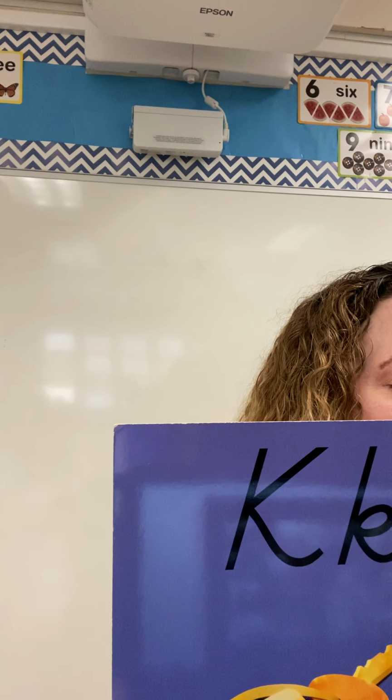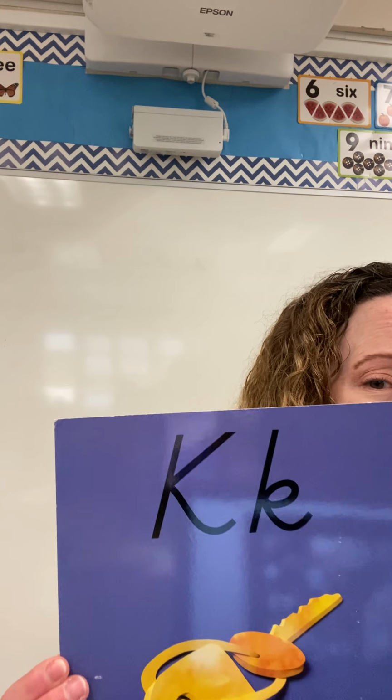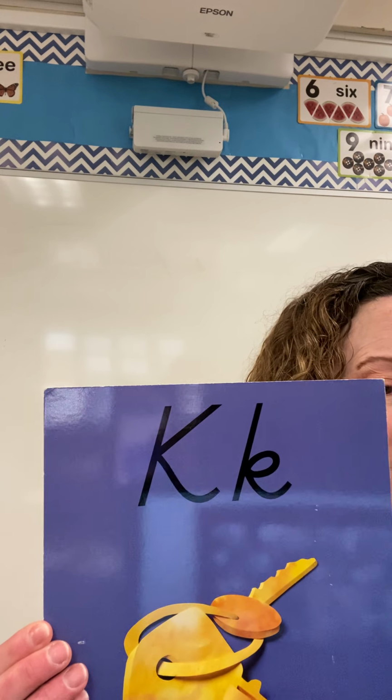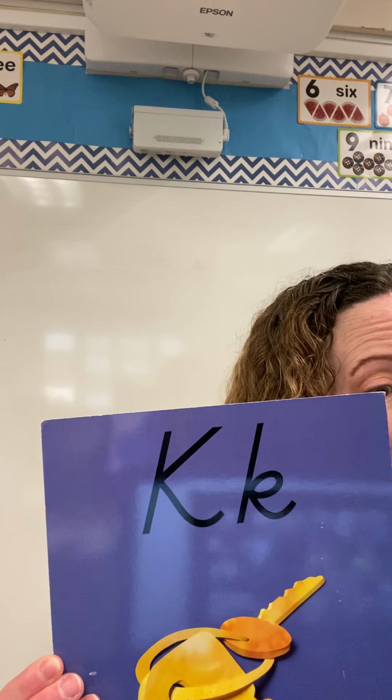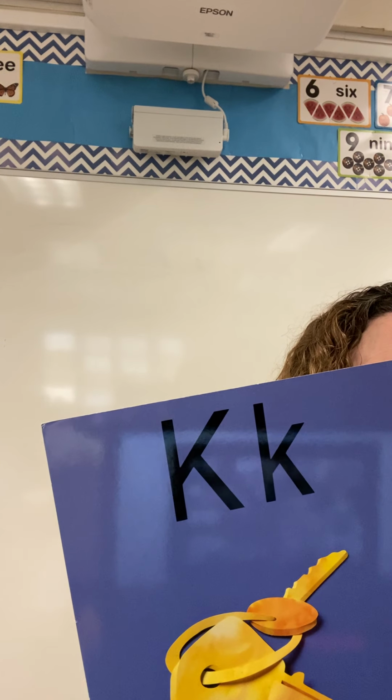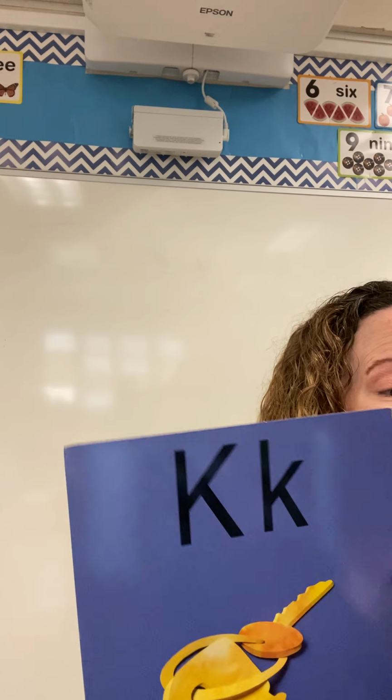Now, I want to show you fancy K because if you see fancy K in a book or somewhere where you're reading something, I want you to know that is letter K. Look how loopy it is. When you write it, you go down and then you make a loop and come out like that. That is fancy K. We write stick K right now, but it's okay if you want to do a little practice with fancy K today as well. And we know K says K, but we also know that C says K as well.